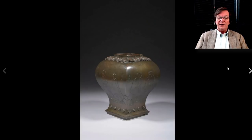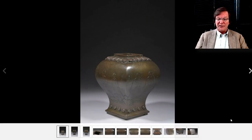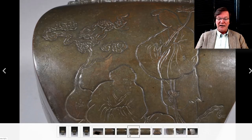All right, and then over here to this bronze. I like this bronze. It was a Qing dynasty bronze, 19th century probably. But I like the fact that it had relief worked figures going around the outside of it. Hope you took the time to look at it. Nice quality relief work here with immortals and so forth.